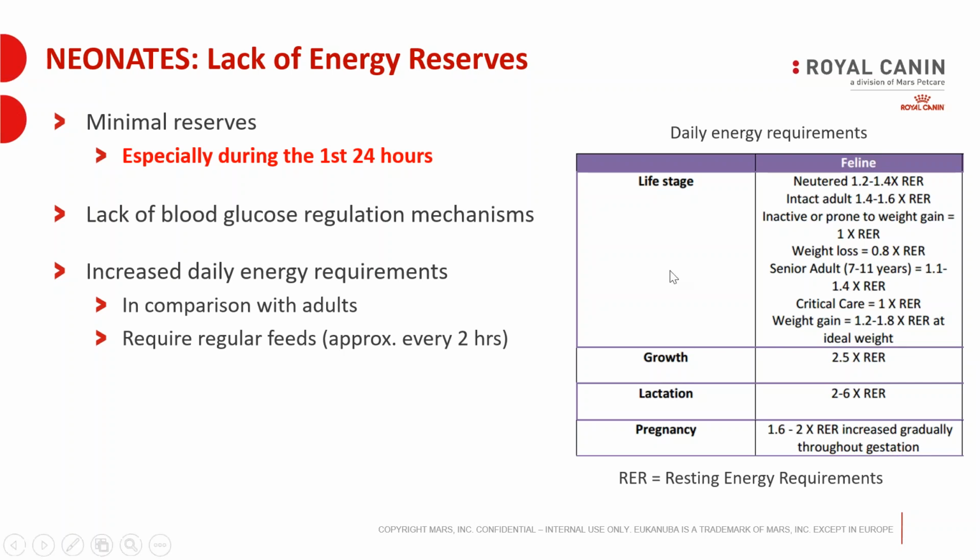If we take a closer look at adults, we can see that their daily energy requirement is between 1.2 to 1.6 times their resting energy requirements. Kittens, on the other hand, have a much higher requirement of 2.5 times their RER. And then if we look at lactation in particular, we can see that there's a huge demand for energy during the lactation period, with it being 2 to 6 times their RER, and we'll be talking about lactation later.